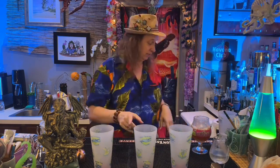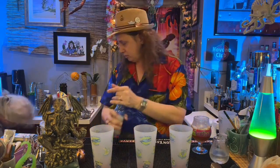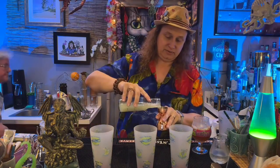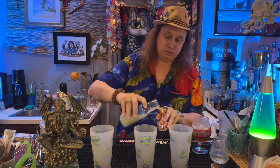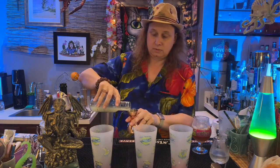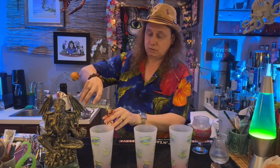So let's do this. Let's go ahead and do the 3/4 of an ounce of lime juice. Now, I had some fairly old lime juice, like several days old, and I just had Amanda squeeze like 4 limes, get the juices out of them into here. And so we have some mix of some old and new lime juice. There's 3/4, 3/4, and 3/4.